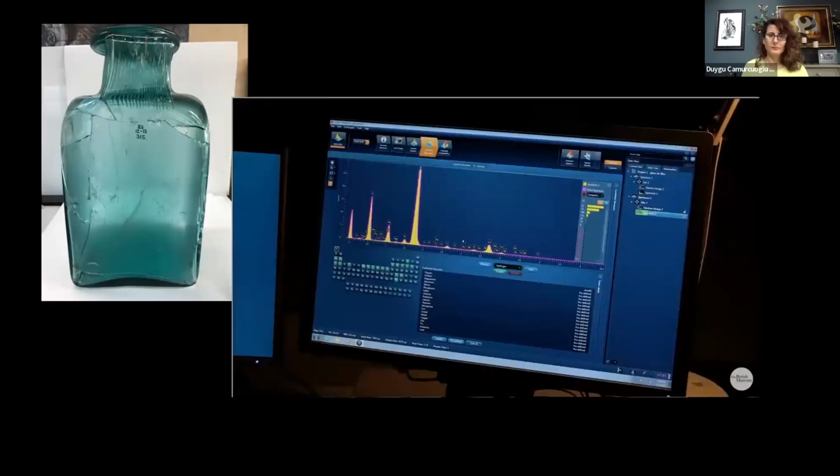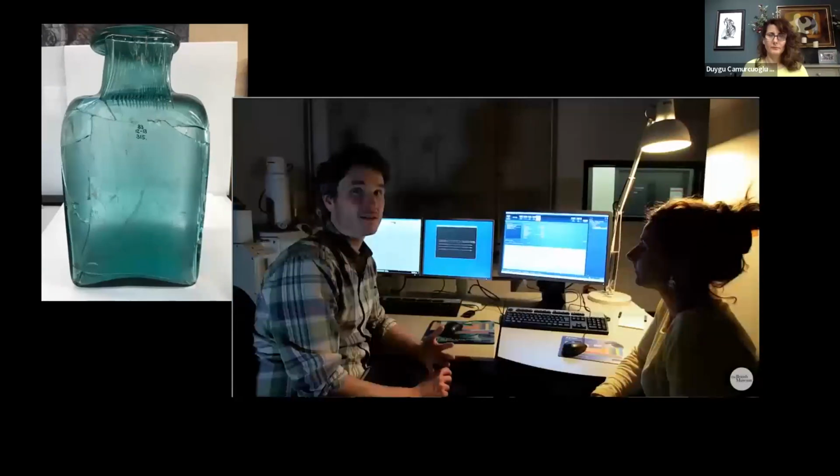So that's why a lot of Roman glass is this kind of colour. It's just the iron that was present in the raw materials. It's not a conscious decision. They were just probably happy with the colour that it ended up being.